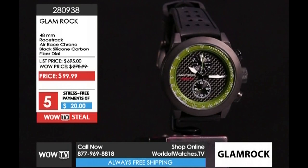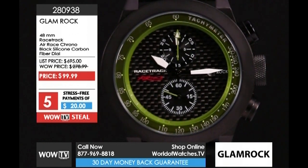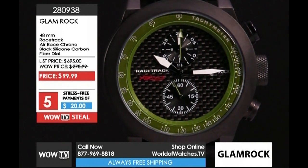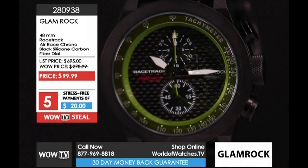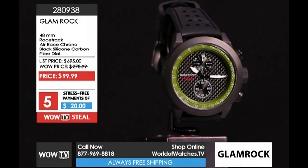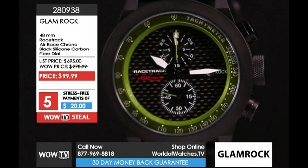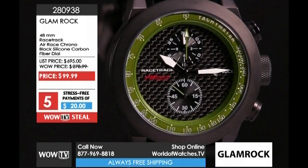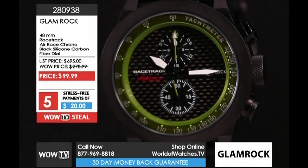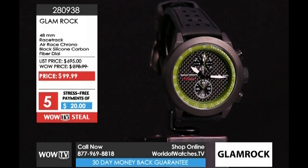Moving on, Glam Rock 280938. Interestingly enough, when I first started here, over 3 years ago now, I remember airing so many Glam Rock watches on this show, and I know Glam Rock watches from department stores. Much like you see Michael Kors, for example, in high-end department stores, Glam Rock is right underneath the glass, right next to Michael Kors and Techno Marine, always. I could not believe how expensive Glam Rock watches were in stores, and yet how you could buy a brand new one with us for 20% of the price, 10% of the price. In this case, it's a $700 watch for $100.